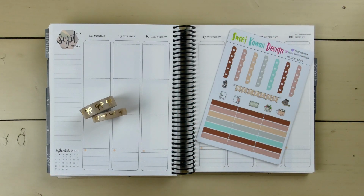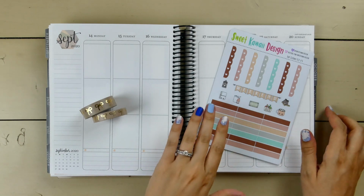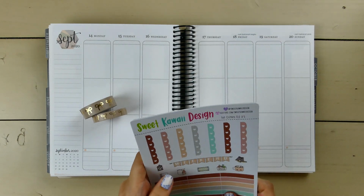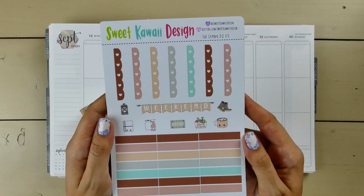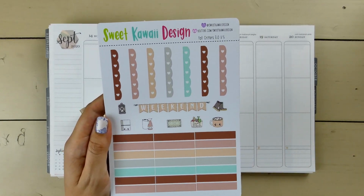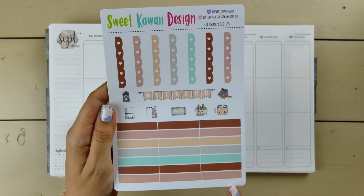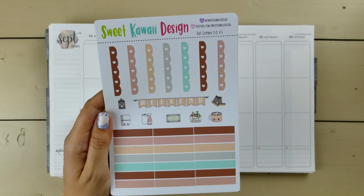Today I'm doing a regular plan with me in my Erin Condren Vertical Neutral for the week of September 14th through the 20th, and I'm going to be using this Fall Critters 3.0 kit from Sweet Kawaii Design. These are much different colors than what Tasia has used in the past, so I'm really excited about this.